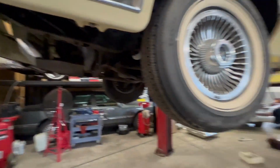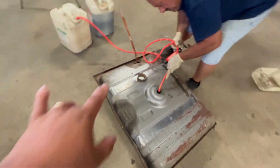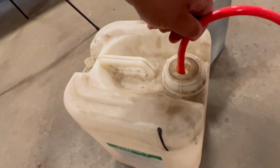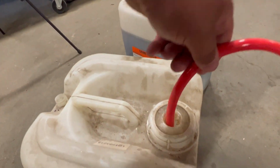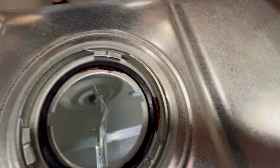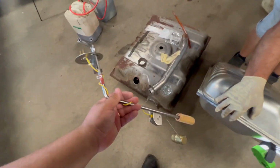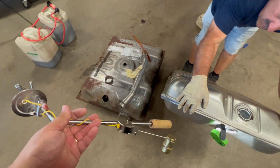So we're gonna get this new tank up and we're gonna see about getting the new filler neck in there, get it all strapped up. I think it just stopped there. Ugh. Man, that is some nasty stuff. Look at it. Oh. Now that is what the inside of the tank is supposed to look like. Nice and clean. Gotta put our new fuel sending unit in it.